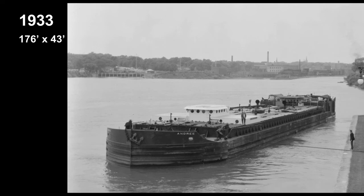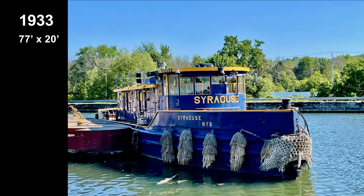I tried not to include many Canal Corp boats, but Syracuse is one of my favorites. It was built in Syracuse. It still operates, but here's an issue. You have to have a licensed captain in order to operate. Of course you need a licensed captain to operate a boat, except, and I'll get to the except in a little bit.